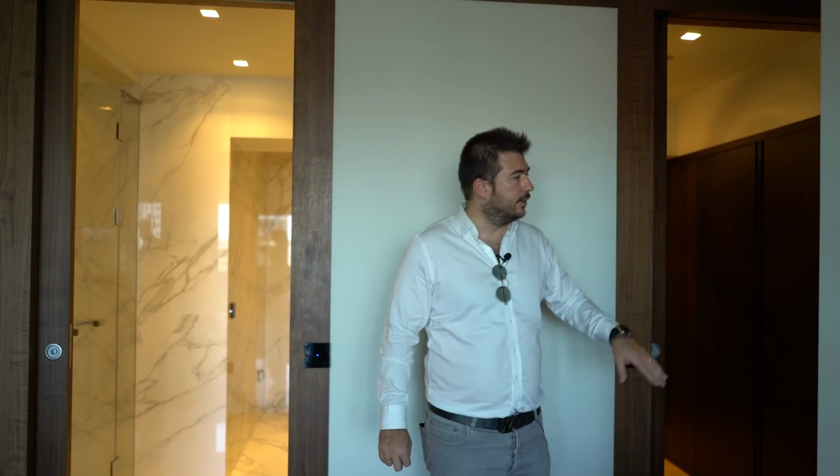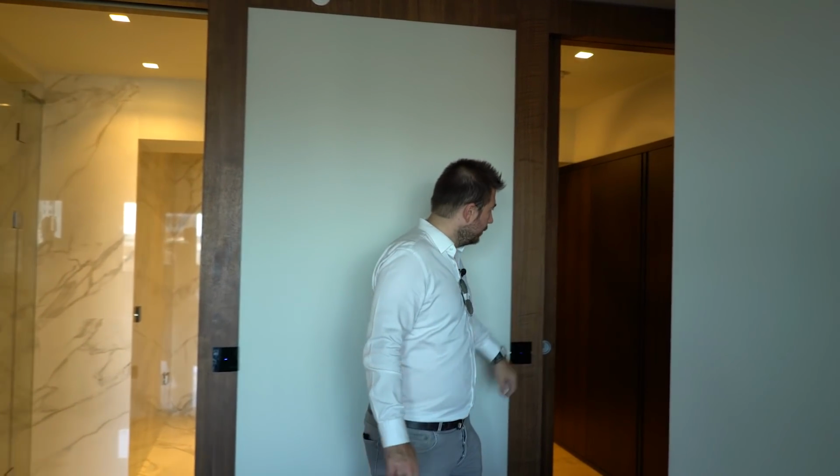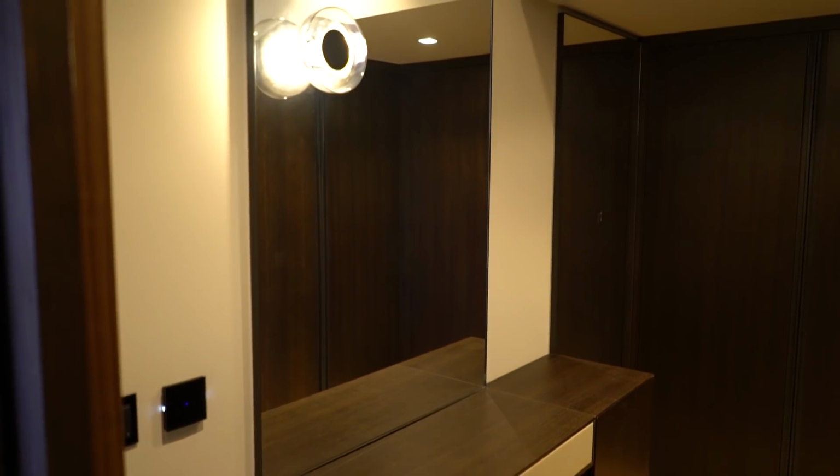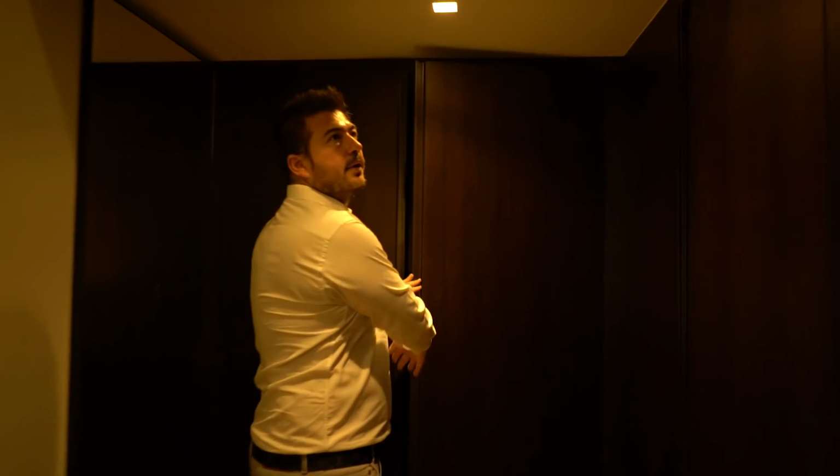And lastly, I would like to show the master bedroom. Master bedroom is the best place of this flat. It's like a master suite. We have a walk-in wardrobe here. In this walk-in wardrobe, there's a makeup area full of cupboards, like 3-4 meters of cupboards.